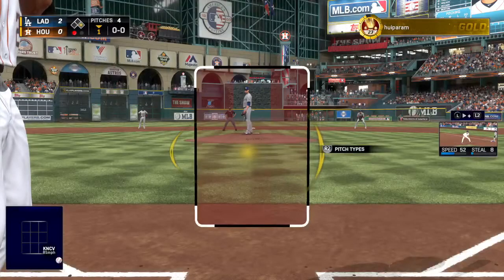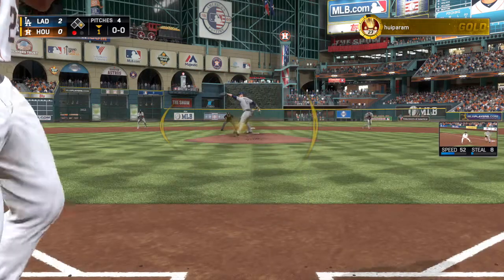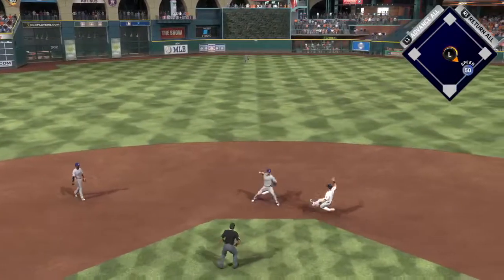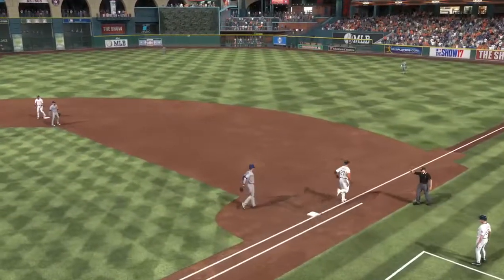Digging in, Giancarlo Stanton. And he's definitely off to a fast start in the early part of the season. Scorched to third. Ramirez is up with it to Walker for 1. On to Smoak. It's a double play.